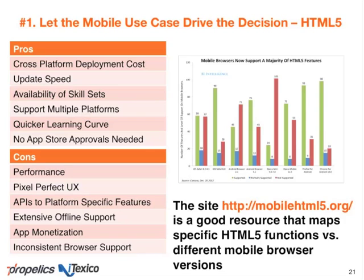And then there is the whole idea of inconsistent browser support. HTML5 does not work the same across browsers, so it isn't universal. There's a graph in here about which browsers support which features, and we'd like to direct you to a site that we think is really good. mobilehtml5.org, and this is a great resource that maps specific HTML functions to different mobile browser versions.